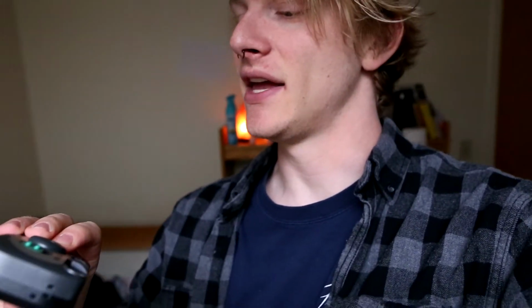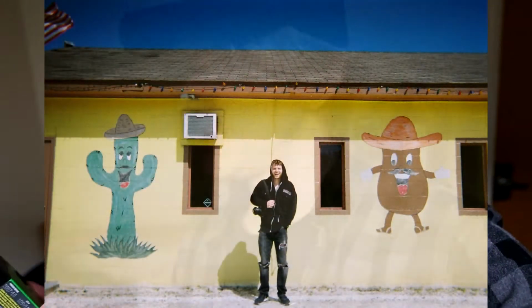Something I've been kind of obsessed with lately are disposable cameras. These things are really fun to mess around with because they're just so lightweight and easy to carry around. I can bring them anywhere pretty much. And they're cheap. I've been buying these off eBay for like $6 a pop.